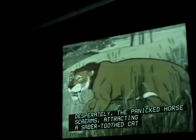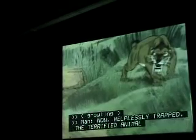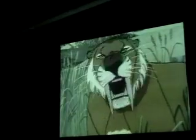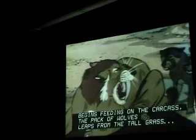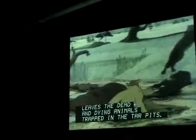Desperately, the panicked horse screams, attracting a saber-toothed cat and a pack of dire wolves. Now, helplessly trapped, the terrified animal becomes easy prey for the cat. As the cat begins feeding on the carcass, the pack of wolves leaps from the tall grass. And there's the first of the fallen dragon. This furious battle leaves the dead and dying animals trapped in the tar pits.